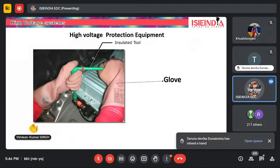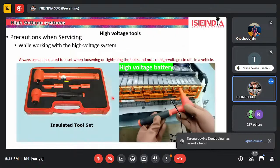See, suppose you don't have highly insulated tools, we can use vinyl tape to insulate them properly, and then use them with no issues. But you have to wear safety gloves, high voltage gloves. These are the tools currently available. Some tools can handle up to 1,000 volts, some up to 5,000 or 10,000 volts.